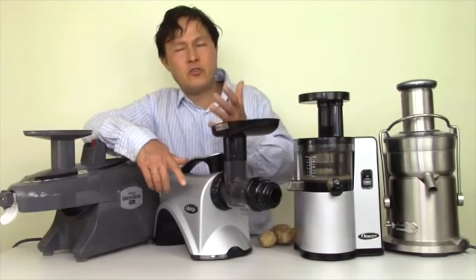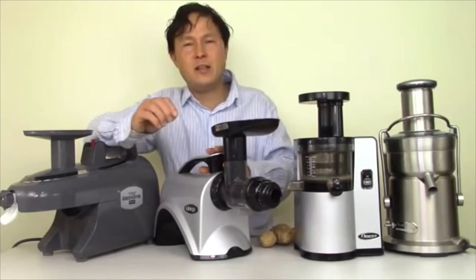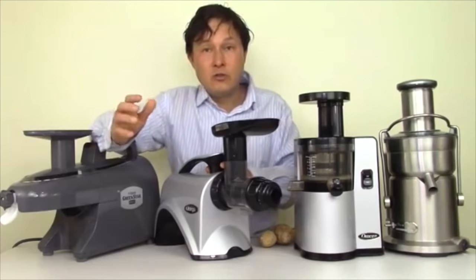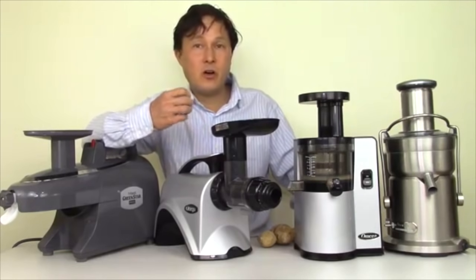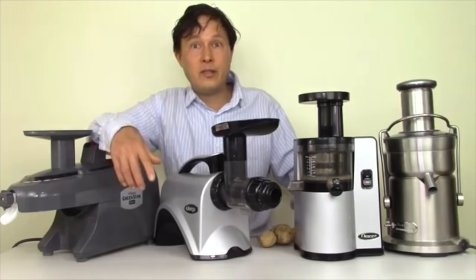If you want to maximize the nutrition, then you want to go for a low-speed machine. And I know the low-speed machines take a little bit longer to juice than a high-speed machine, but trust me, you are worth the extra few minutes it will take you to make a higher quality juice instead of a lower quality juice, because your body will appreciate all those extra phytonutrients that can help with the healing process, in my opinion.